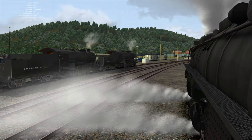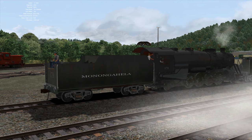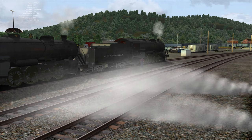On our left are two Monongahela L-Class Mikados. 179 would have been an L1. And 199 was an L3B, which was a series of locomotives bought second-hand from the Pittsburgh and Lake Erie Railroad in 1947.